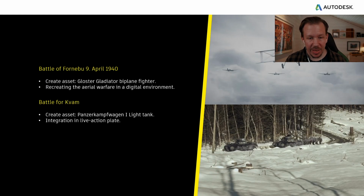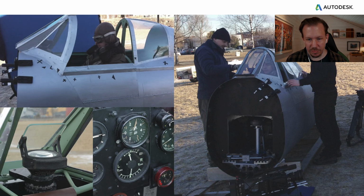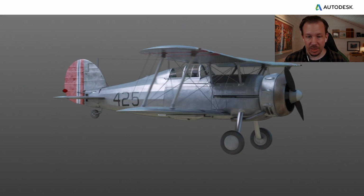So when recreating the Battle of Fornebu on 9th of April 1940, it was primarily creating the Gloster Gladiator and the environments, and on the Battle for Quam, it was creating the Panzerkampfwagen and integrating it into a live action plate. And when creating the Gloster Gladiator, it was quite typical, using reference images and video and blueprints. And they also had built this part of the cockpit as a practical model for shooting plates, and that was also a really good reference.